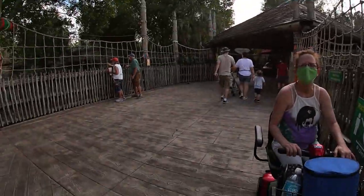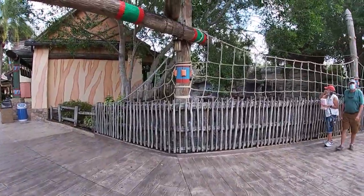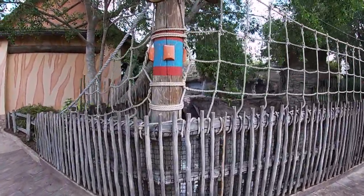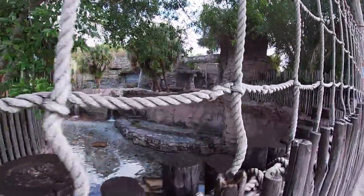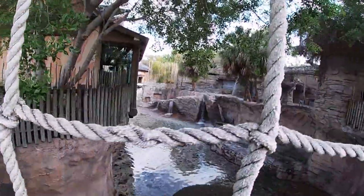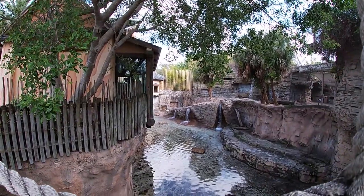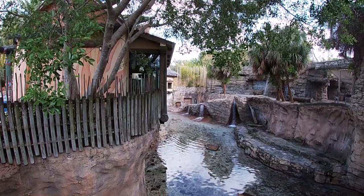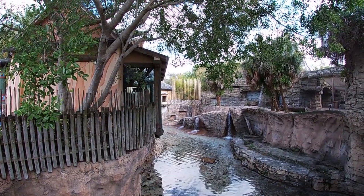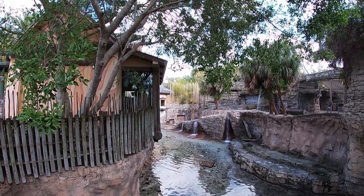Yeah. And across from the orangutans, we have the tigers. Oh, there he is. Way over there. It looks like he's looking for food.